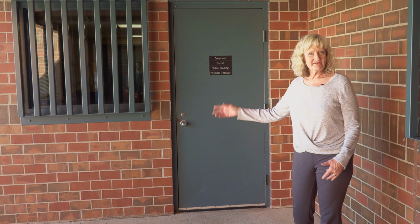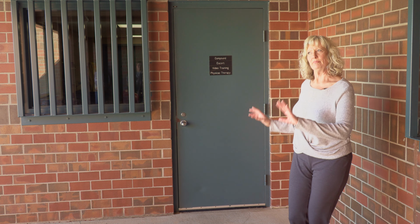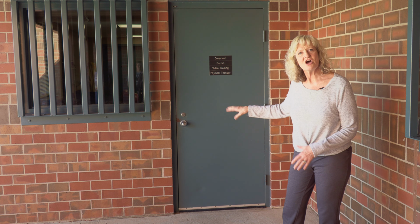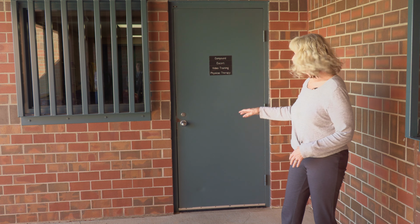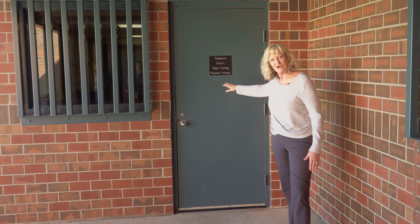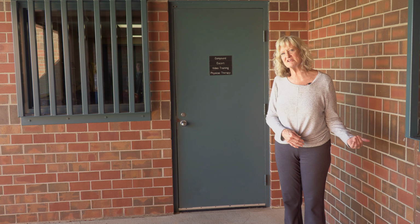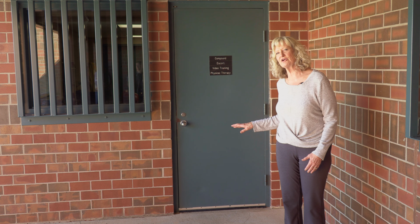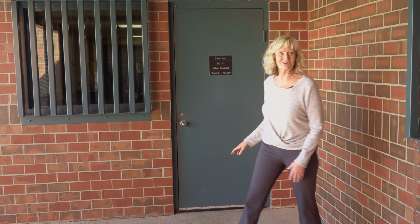We're now on the inside of Ellsworth Correctional Facility, and I'm going to point out each department as we go through. This particular area is not only the office that is used by compound and some of our training offices, but also physical therapy. That's one of the things that we were taking residents out for rather frequently. And we actually work through our contractor Centurion, and they have folks that come in and do the physical therapy here on site, which works a lot better for us.